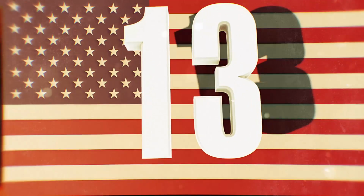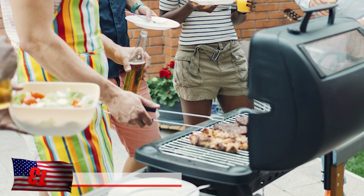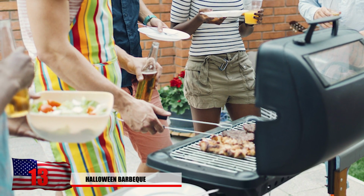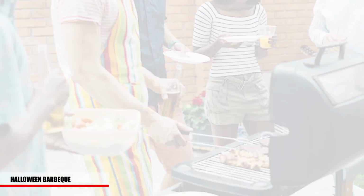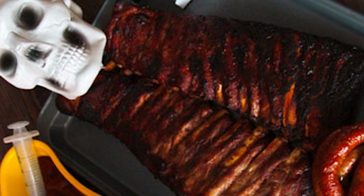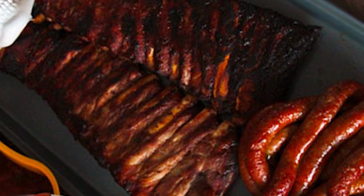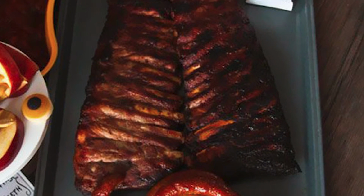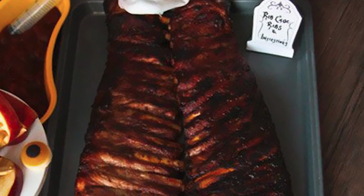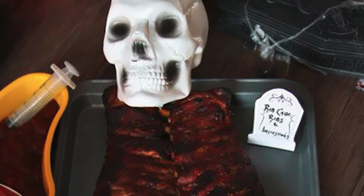Number 13. Halloween barbecue. Barbecue season might be over by the time October 31st rolls around, but that doesn't mean you can't put on a good jacket and make some mighty fine, creepy-looking barbecue ribs. Sausage is made from animal intestines, in case you didn't know. So with the combination of intestines and ribs, this is already starting to look a little bit creepy. Present the food like this, and people will think you're slightly mad.